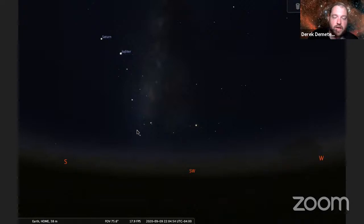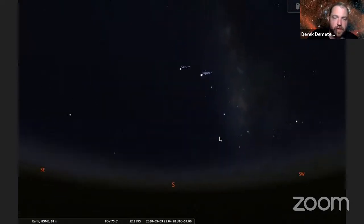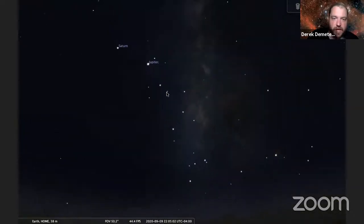Really nice to look at through a modest telescope as well. All right, so we got Sagittarius. Again, Sagittarius is famous for the teapot shape here, but actually Sagittarius goes all the way down here and off to the side here. But what most people usually see when they observe Sagittarius is the teapot.